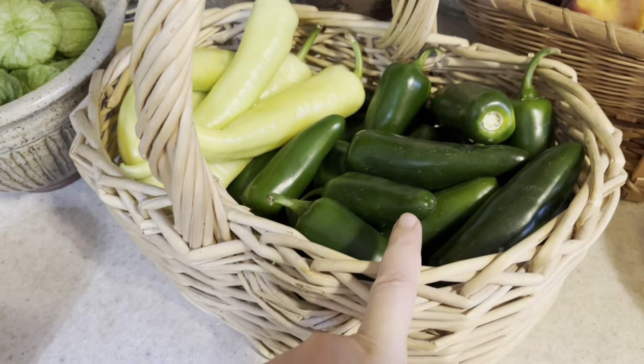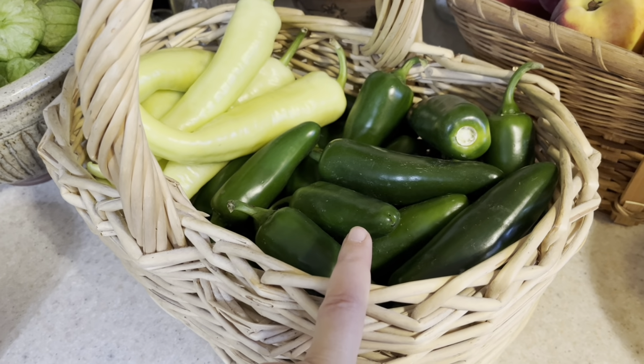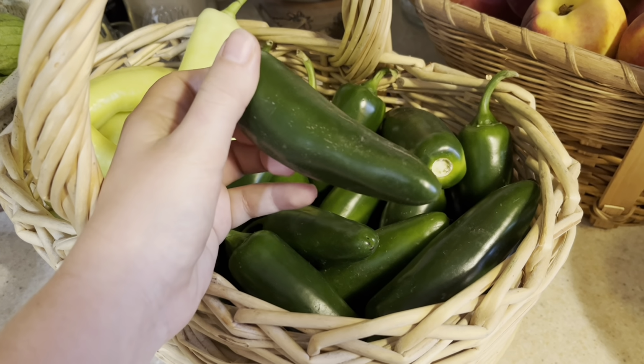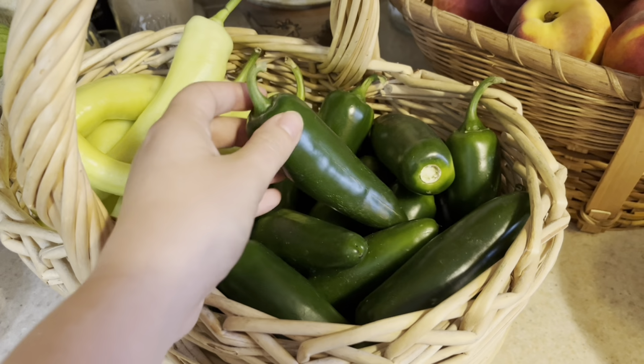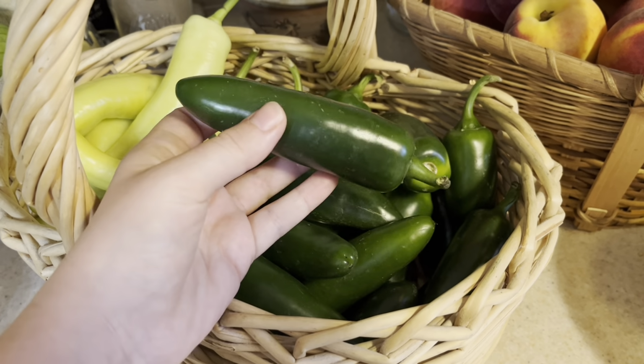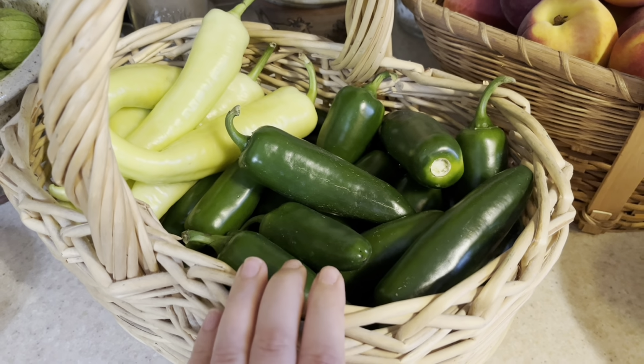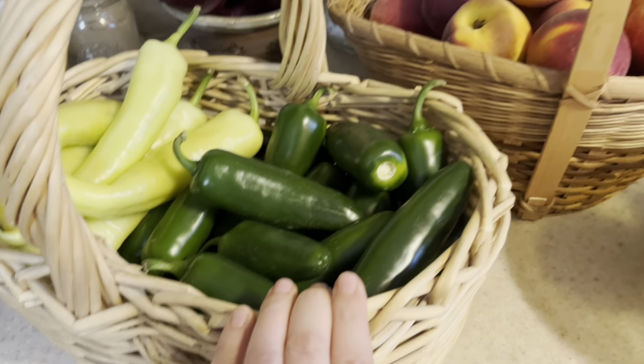Now, I know I have a lot of jalapenos coming out of the garden, but they're pretty small, and I wanted to get the bigger ones because I want to try freezing jalapeno poppers so I can pull those out and have them as an appetizer easier than making them all for when I need them. So that's my plan with these.